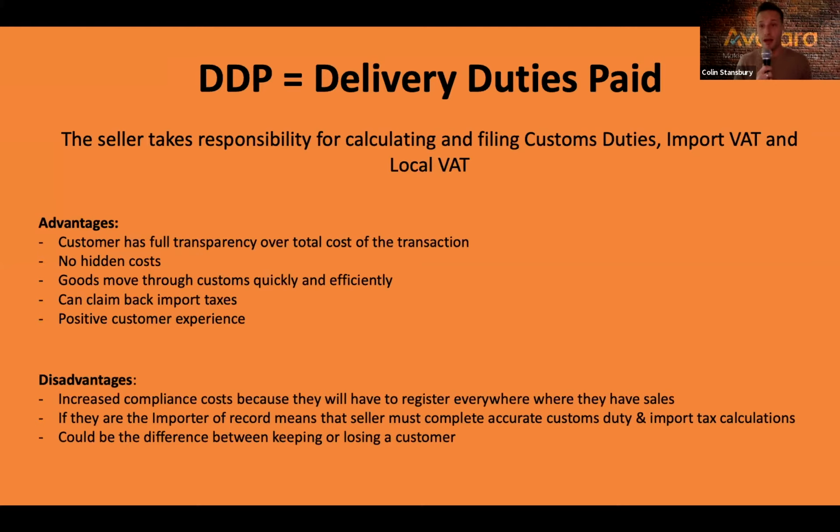Or you got a geo block, which again, and I'm sure my colleagues at Push On and Magenta will be able to speak about in detail. Now, if you're the importer of record, it means that the seller must complete accurate customs duty and import tax calculations. And there could be the difference, right, between keeping and losing a customer.